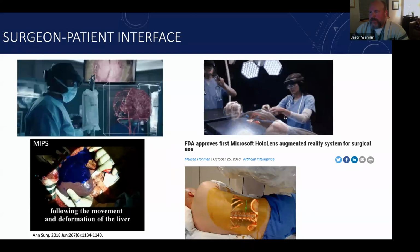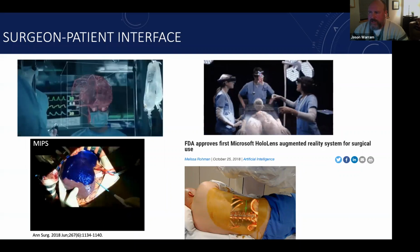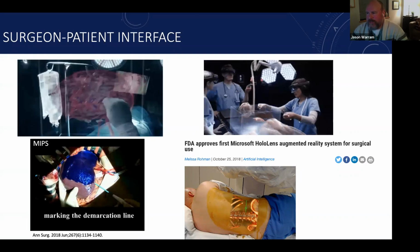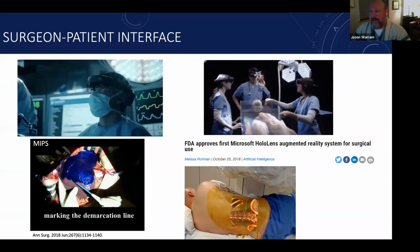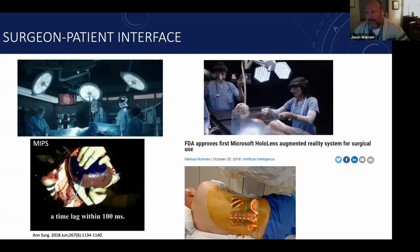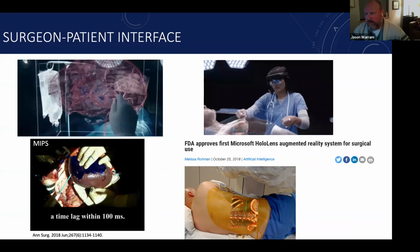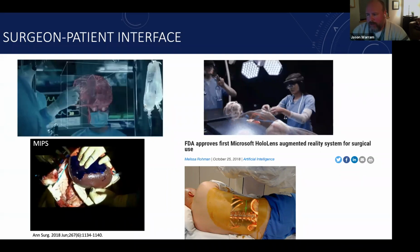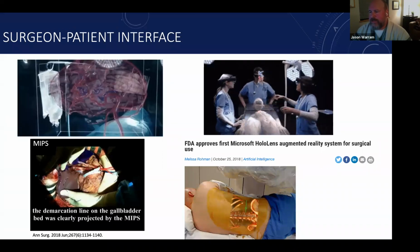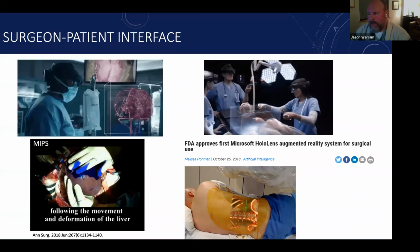The next key point that I wanted to mention was the surgeon patient interface, but it's really the surgeon technology interface. With the FDA approving the Microsoft HoloLens augmented reality system for surgical use, this is on the horizon. I think the days where surgeons are holding some camera and trying to co-register what they see on the camera with what's inside the patient are nearing their end. They need to evolve to where the information is integrated into the surgeon's senses, and one way to do that would be the HoloLens in an augmented reality setting.